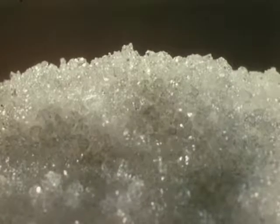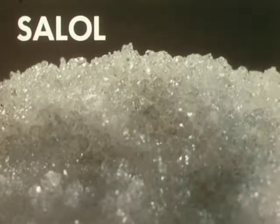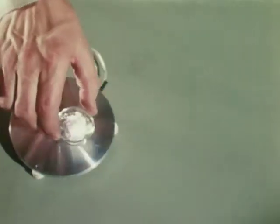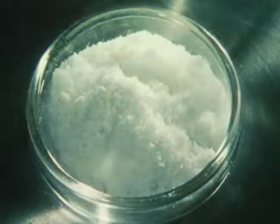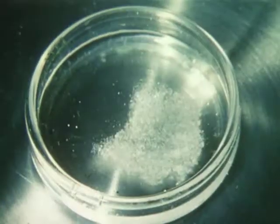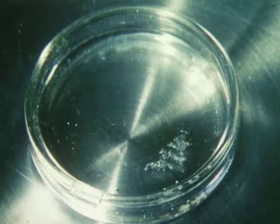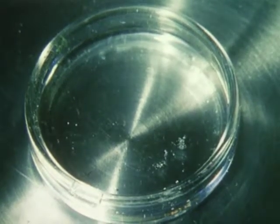These are crushed crystals of a substance called salol. Each crystal fragment is composed of millions of regularly arranged atoms. Watch what happens when we heat the crystals. The crystals melt. Heating the salol destroys the regular arrangement of atoms within the crystals, allowing the atoms to move about freely in the hot liquid.